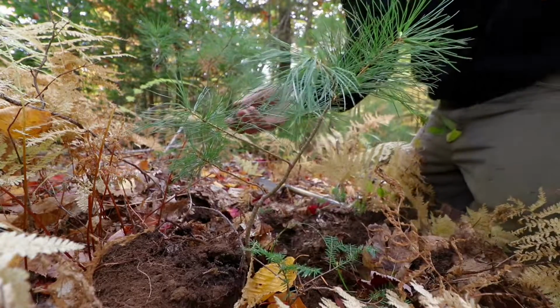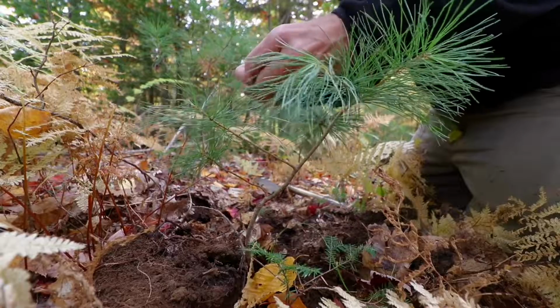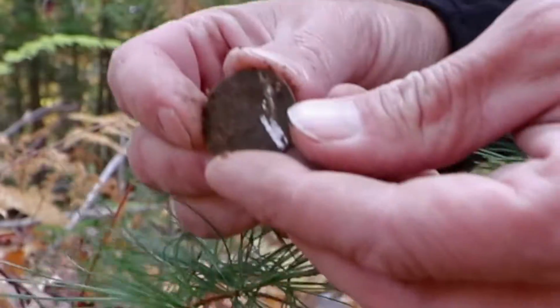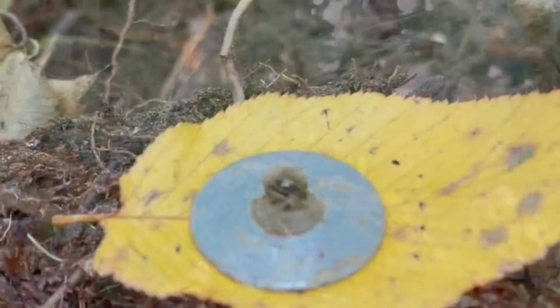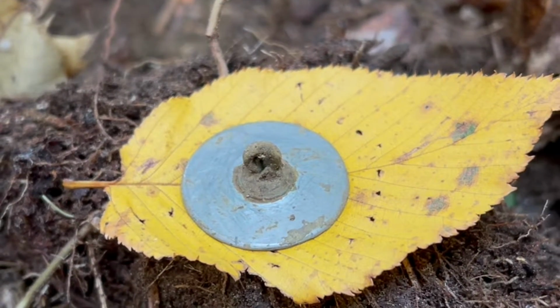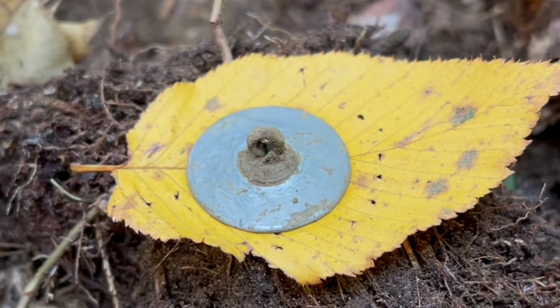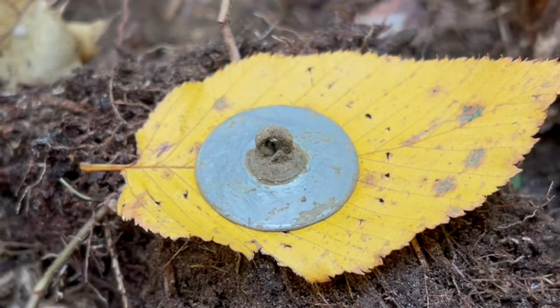Oh, nice, another button. Wow. And tombac. Jeez. That's pretty surprising. We did a good job on this place, but let it breathe for a couple of years, right?